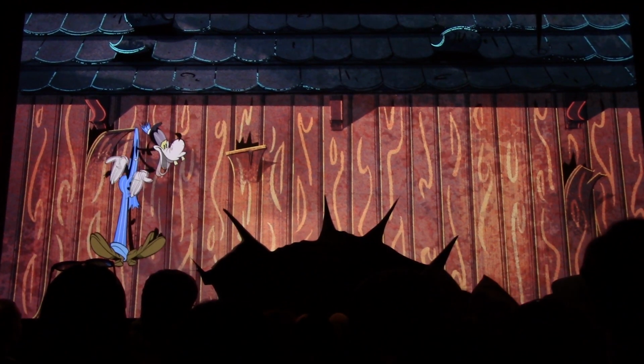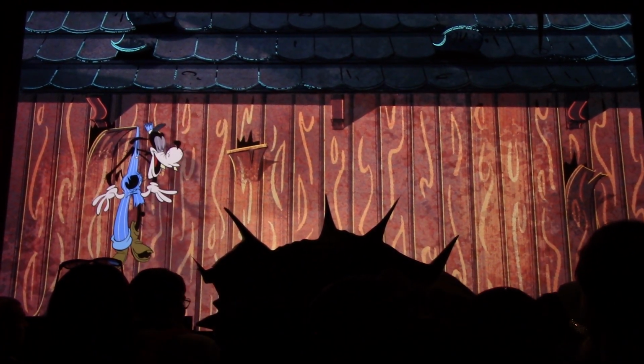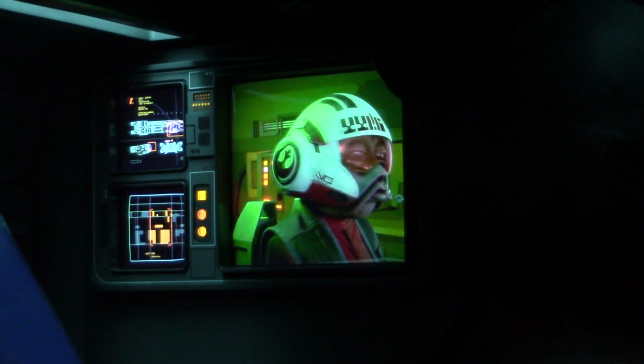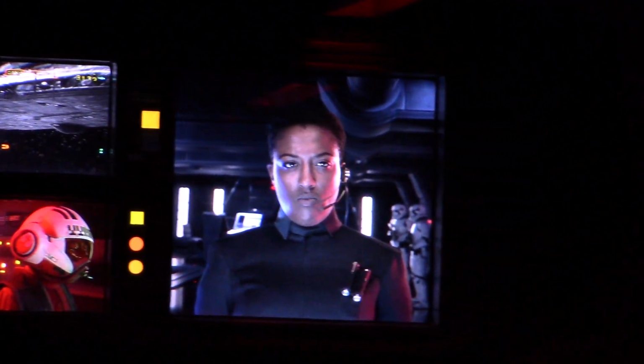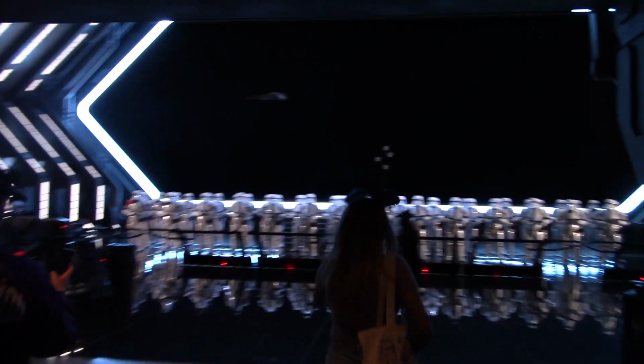Like you expect to exit out a different door than the one you came in, but probably the hands down best pre-show Disney's ever done is the second one on Rise of the Resistance, which I don't even know if you can call that a pre-show. It's basically a mini ride, but the Mickey and Minnie's Runaway Railway pre-show has a similar element to that, where you exit the room in a way you wouldn't expect, which is pretty cool.